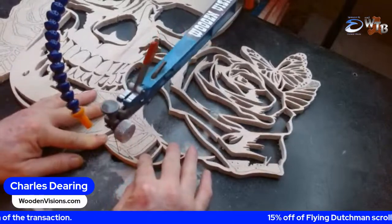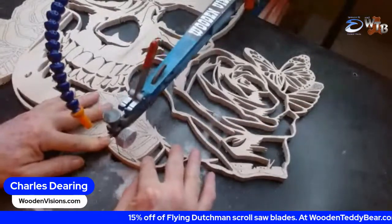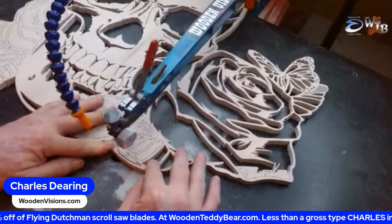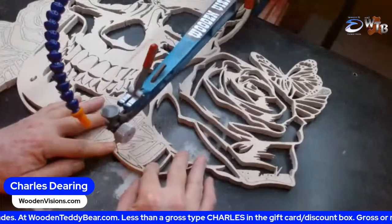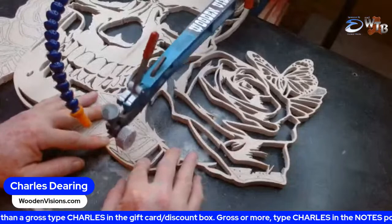I always cut just to the inside of the line into the waist area. Once you see me going back and forth, that means I'm trying to sand a little bump in the line that I didn't want. Although it is just a leaf, so it doesn't really matter. Sometimes I care more than others.